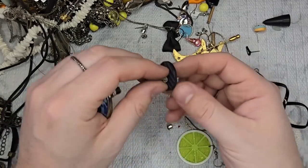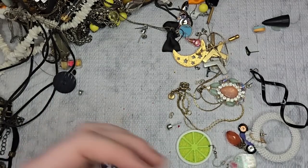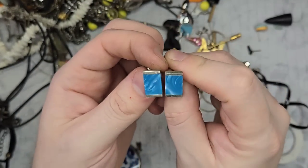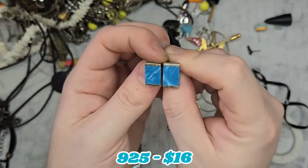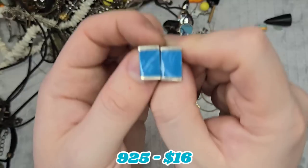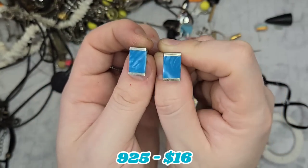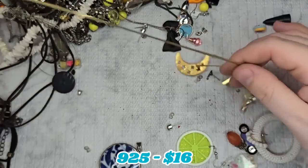Oh, guys, we got the match. We have the match to the stunning 925, and I'm not sure what stone. Could be a dyed mother of pearl, maybe. I'm not sure. They're really pretty. So I will have a price on those, and we will test them for sterling.